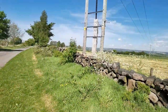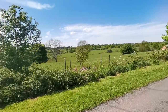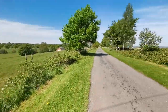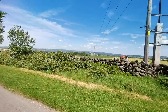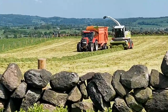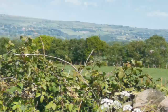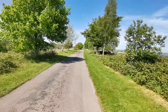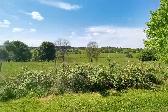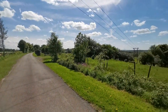Just doing a turnaround, I was just going to try and video what they're doing there, gathering the cut grass to make hay bales. Yeah, that is definitely the last photo and video.